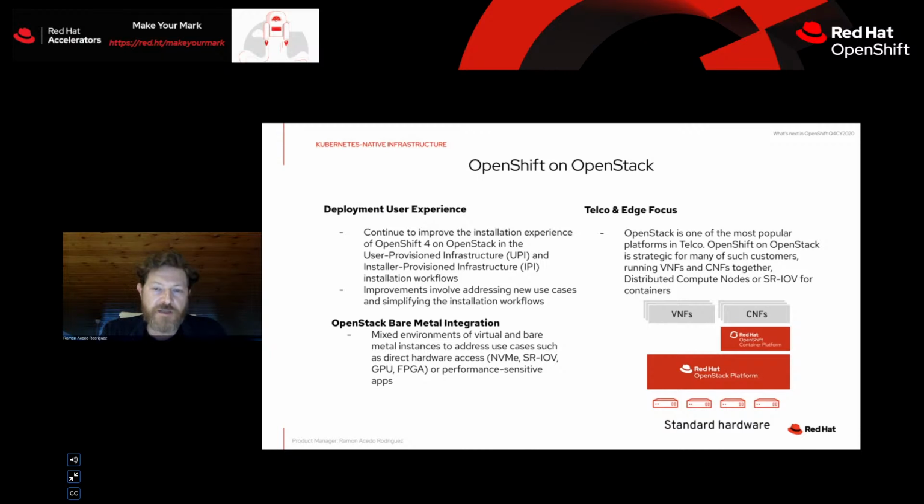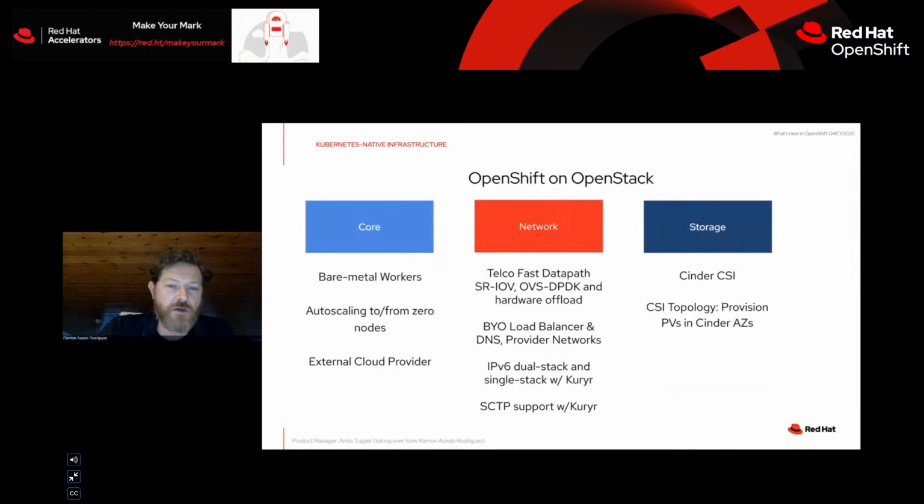And let's go to the next slide and see a few more things about this integration and what we are working on. And at the core, as I said, we're working on bare metal workers. I said this is pretty mature, but thanks to the feedback of our customers, we have very close relationships with a number of customers using OpenShift and OpenStack.